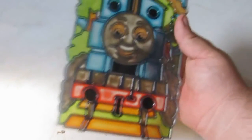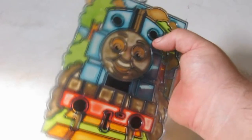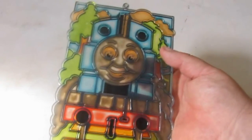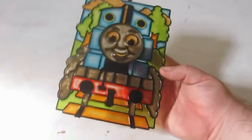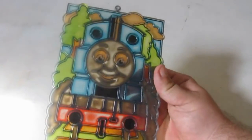I mean, there is a possibility it could be homemade. And I must admit, that wouldn't surprise me, because it does look a little bit amateurish, the way the colours are all blotchy. That might just be how they do it. But yeah, that wouldn't surprise me. Strange, got a little hook there so you can hook it up. I like it though, and it cost me, I think, about 25p, so just a nice thing, really.